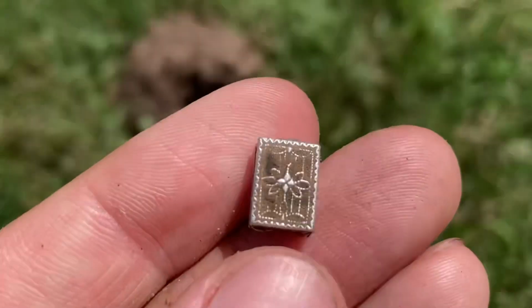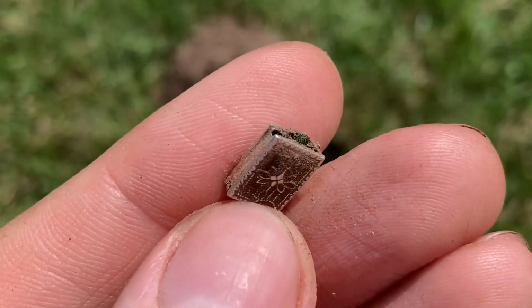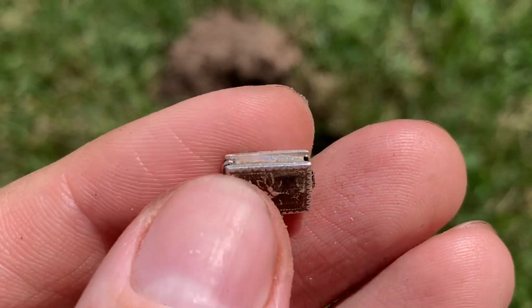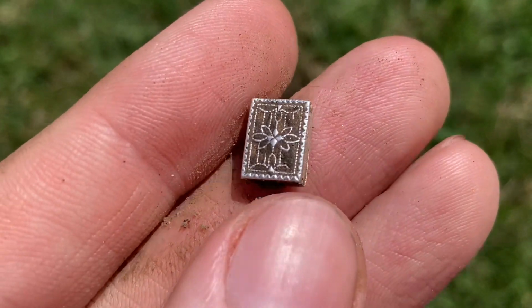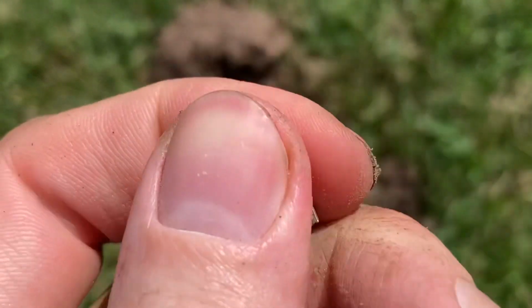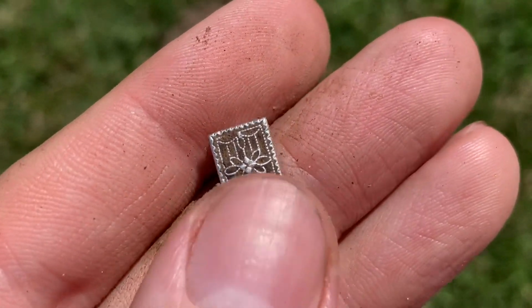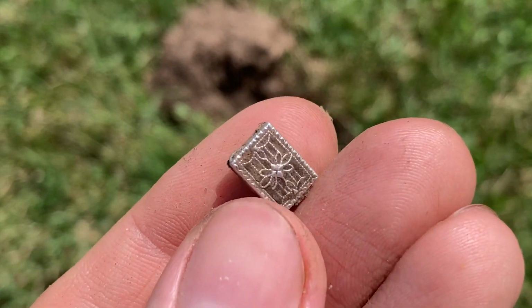That is interesting. I'll clean it up a little bit, but I think it is marked on the side. Yeah, right there, sterling. What the heck? I guess that's a little tiny Bible, maybe? Something like that? That is pretty cool. I guess it at one time hung on a necklace. Well, I don't know that I'll clean it up too much more right now, but I'll clean it up at home. That is very strange. I'm glad I decided to investigate that. That's pretty cool.